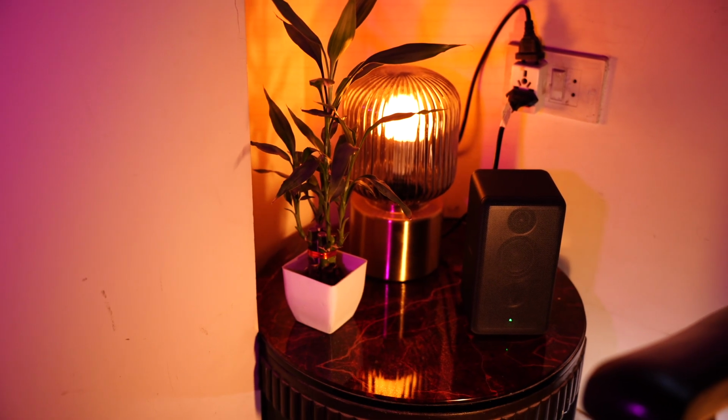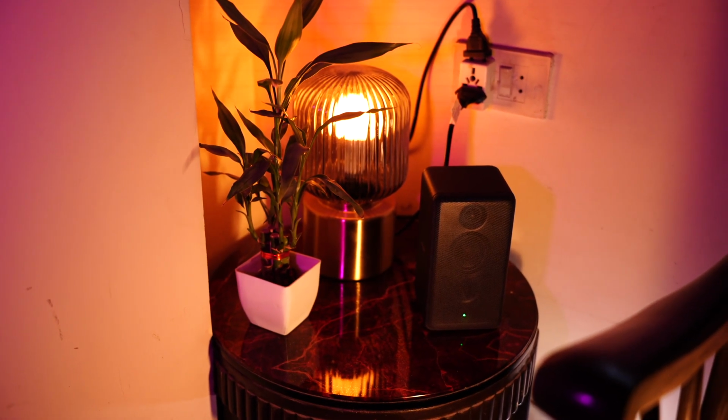Now, there are a few things to keep in mind about the rear speakers. They're wireless. They don't need to be connected to the soundbar via wires, of course. But yes, they will need power supply. So make sure you have arrangement for that. And I'm saying that because we usually place these speakers at the back and we don't always have power input ports at the back. So that is something to keep in mind.